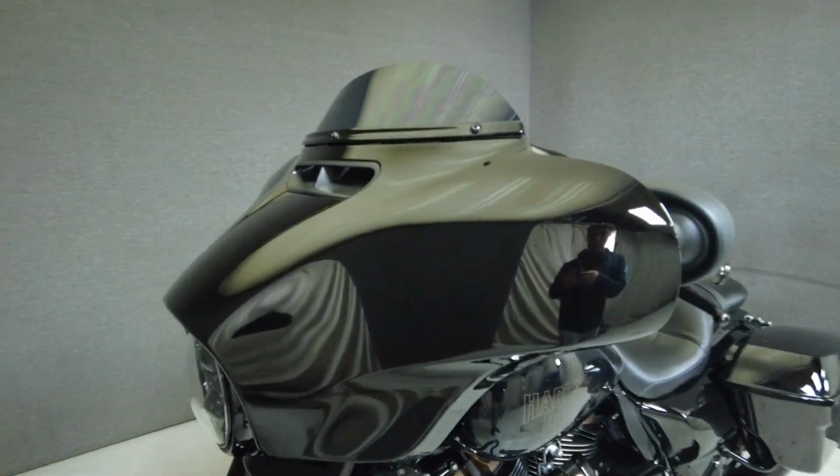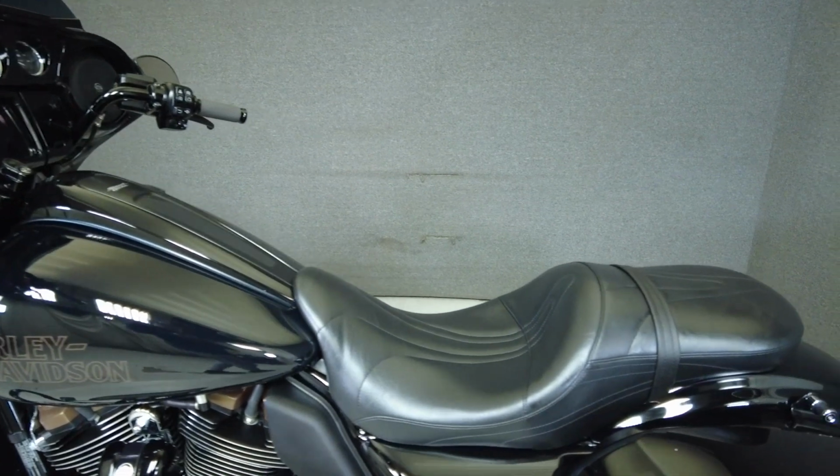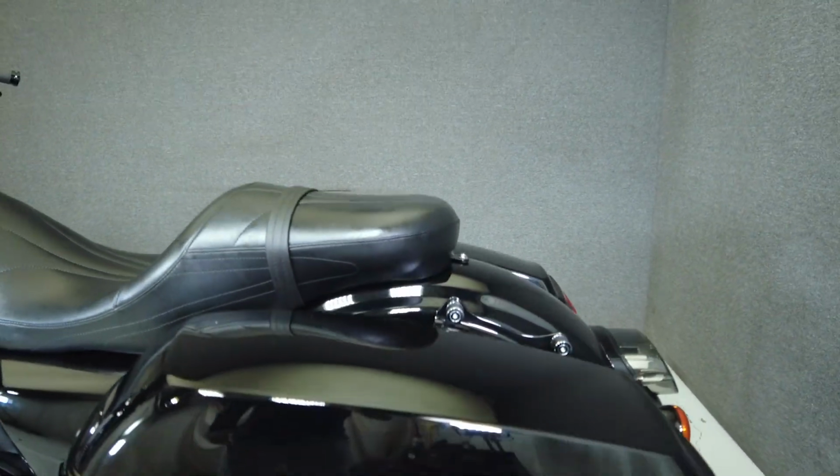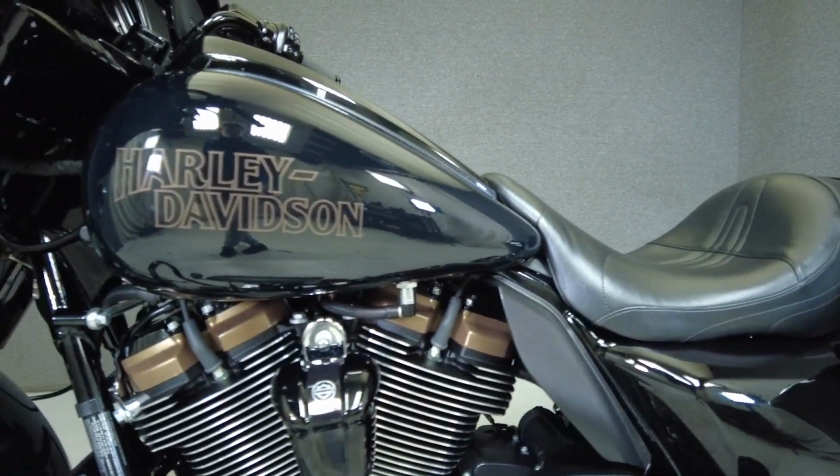Powered by a 117 cubic inch V-twin motor, the Street Glide ST puts 126 foot-pounds of low-end torque through a 6-speed transmission. It weighs in at 778 pounds and has a 28-inch seat height.